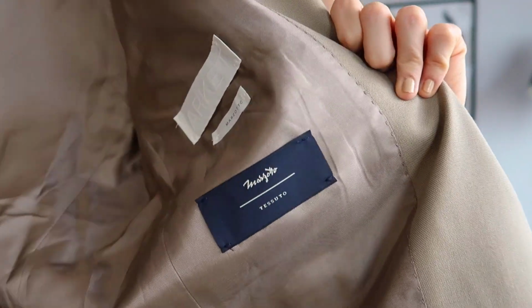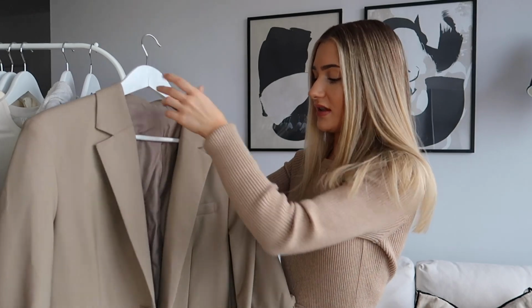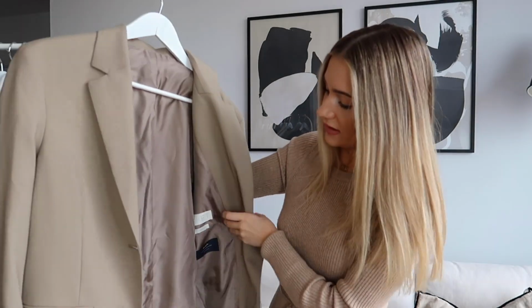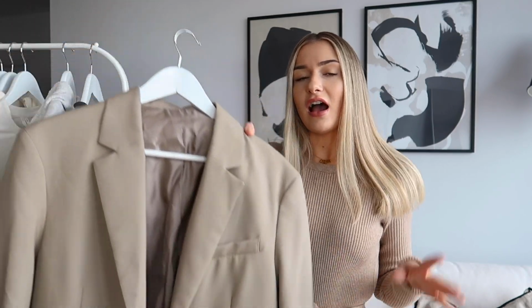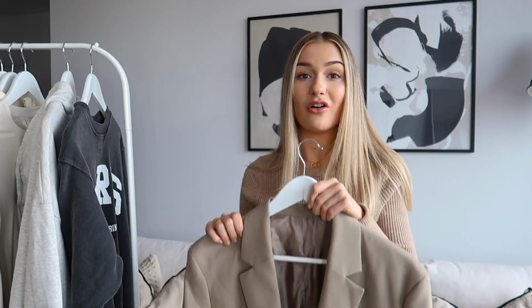It's got that kind of logo inside. Obviously it doesn't feel like wool. It's actually quite a lightweight blazer, but it's just amazing quality. Obviously it's lined as well. And I just really love this shade. I already have multiple brown blazers, but nothing in this kind of tone. So yeah, I'm very glad I picked this up.